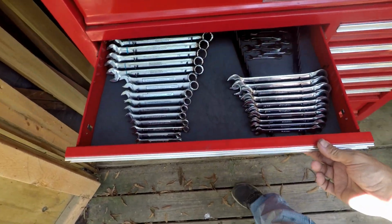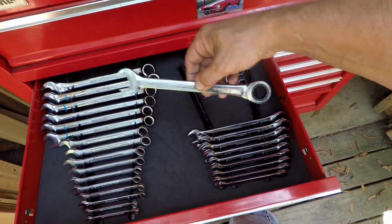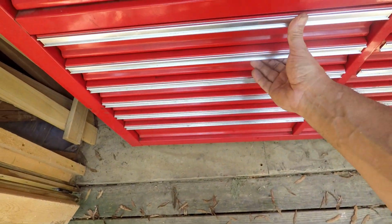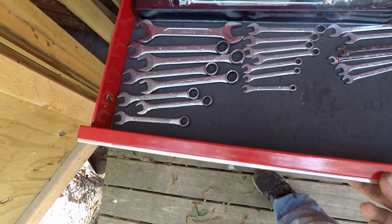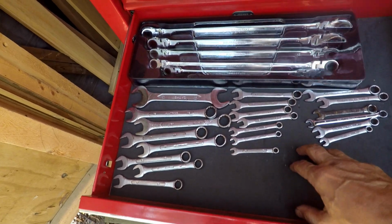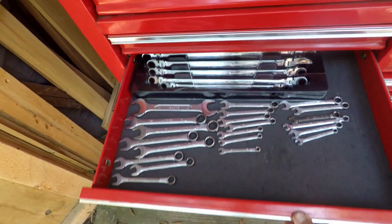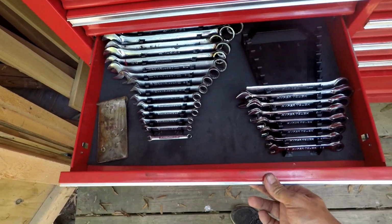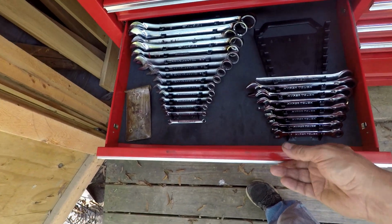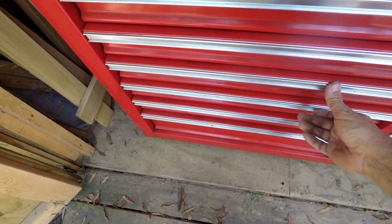Go to this drawer. Got the metric wrenches, standard and ratcheting, and small stubby ratcheting. Next drawer is more standard non-ratcheting, and then you've got the long thin ratcheting on both ends. I love those. Then you've got the standard size wrenches, of course, standard and ratcheting again.